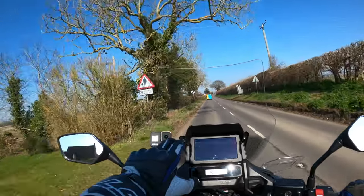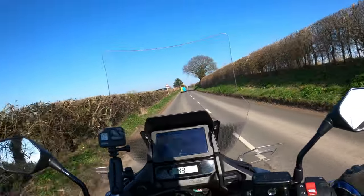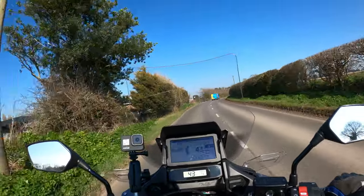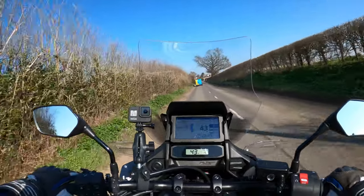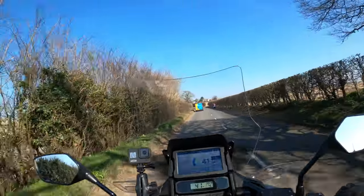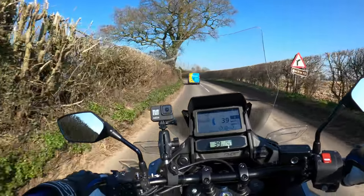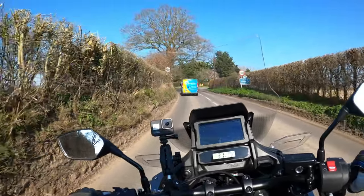A little bit of glare on that screen there. It actually looks like it's got a screen protector on there as well. Not going to be pulling that off. Maybe a manufacturer's one from when the bike was new. It looks, yeah. But I can't really make a full comment on that at the moment.